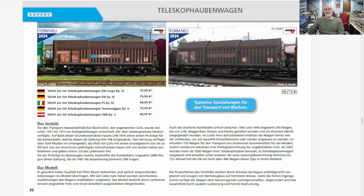All right, and then now we'll get into Güterzug, which is freight cars. And here are the telescoping roof cars or telescoping side cars. They are offering them in many variations in sets, new sculpt, it says. So there's a German Era 6, a German Era 4, an Italian Era 4 for the Italian State Railways, a German Era 5, and an Austrian Era 5. So same cars, multiple countries, across three countries, 3 eras.